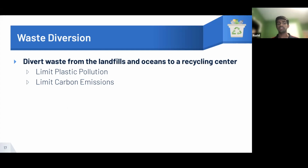What this does is that it will limit plastic pollution and limit carbon emissions, as a lot of plastic does end up being incinerated. Broadly, our goal would be to turn single-use plastic items that have a lifespan of about a week, like a plastic fork, which people just use for about 30 minutes and throw away, into items that can last a long period of time, for example, plastic furniture, which people will use for many, many years.